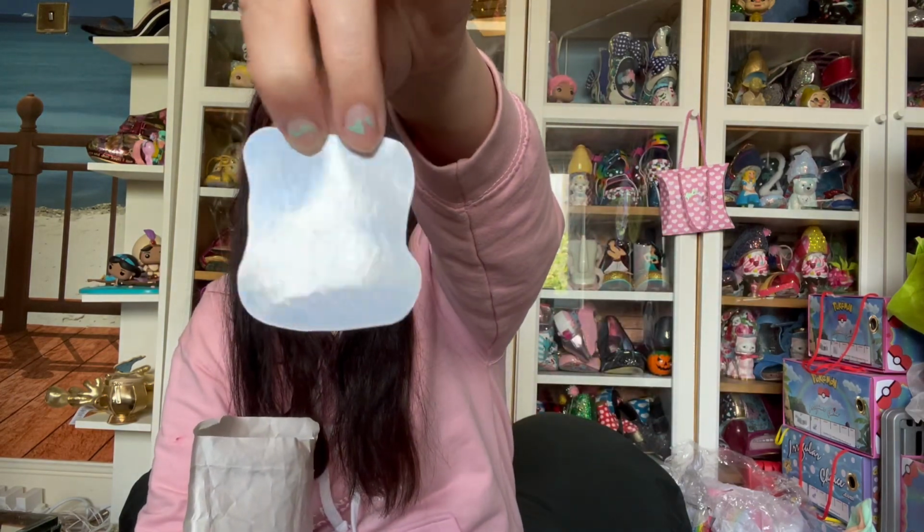So there's a "Great Big Beautiful Tomorrow" sticker, which is really cool. It's hard to see, but is that a clue to what the ears are? Are they Carousel of Progress? I'm going to open them.